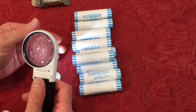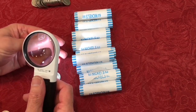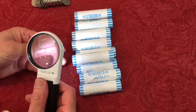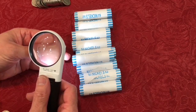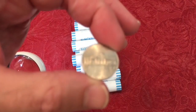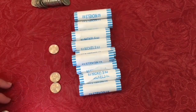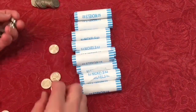By golly, I think it does. It's got a couple light bag marks on the face and a couple light bag marks on the reverse, but it looks like it's got full steps. So that would be cool. Still, not anything like what she was finding. So we're going to keep going.